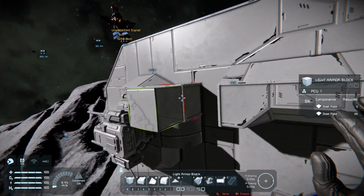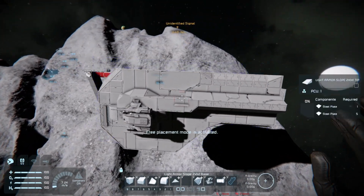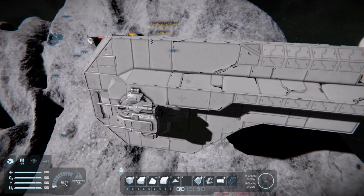I'm just trying to figure out how to blend that in a little bit, because the guns do stick out a little bit, to be honest.